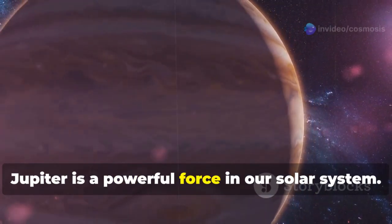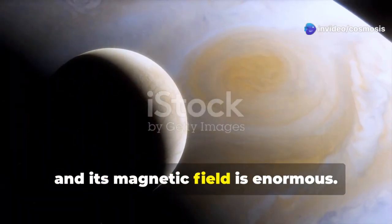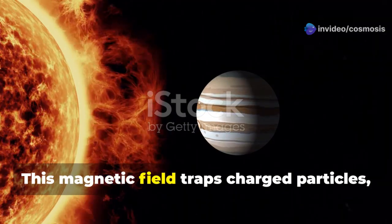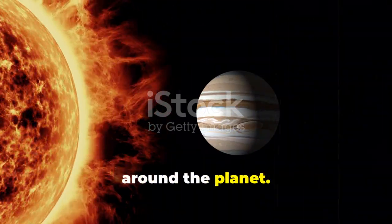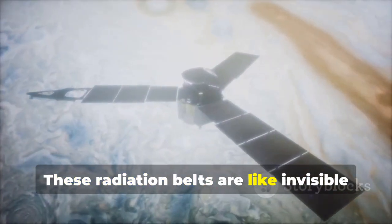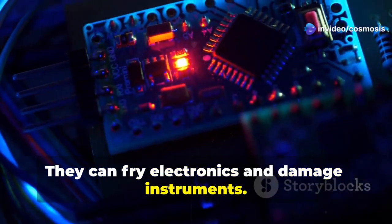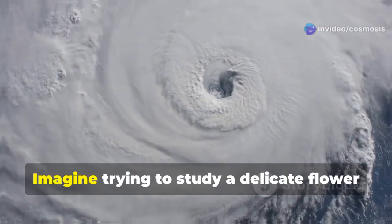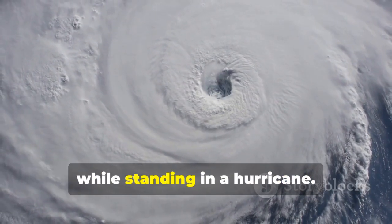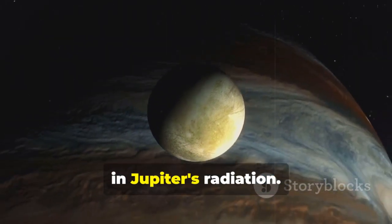Jupiter is a powerful force in our solar system. Its gravity is immense and its magnetic field is enormous. This magnetic field traps charged particles, creating intense belts of radiation around the planet. These radiation belts are like invisible death traps for spacecraft. They can fry electronics and damage instruments. Any mission to Europa needs to contend with this hazard. Imagine trying to study a delicate flower while standing in a hurricane. That's the challenge of exploring Europa in Jupiter's radiation.